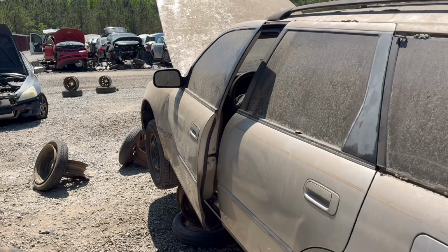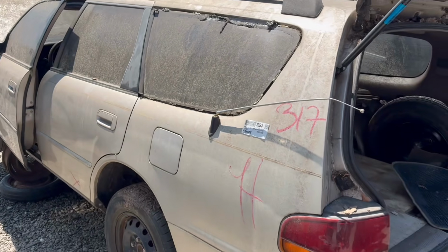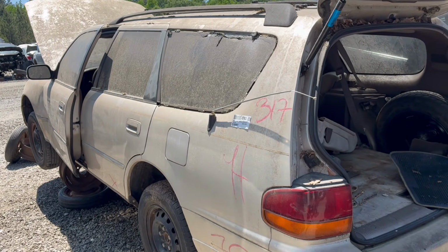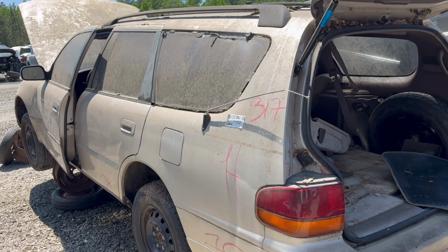Well, from those of you that watched last week's video, now here's another 93 Toyota Camry. These things are rare. I don't know the rarity of them. They made them from 92 to 96.